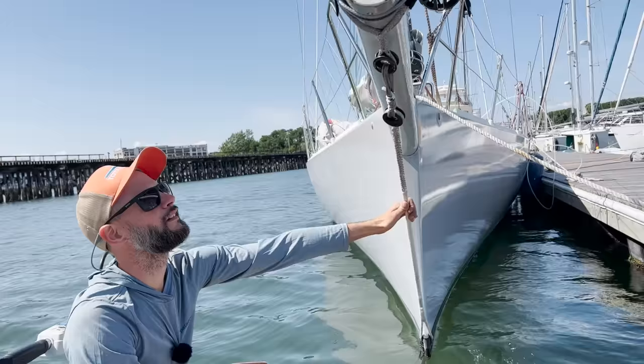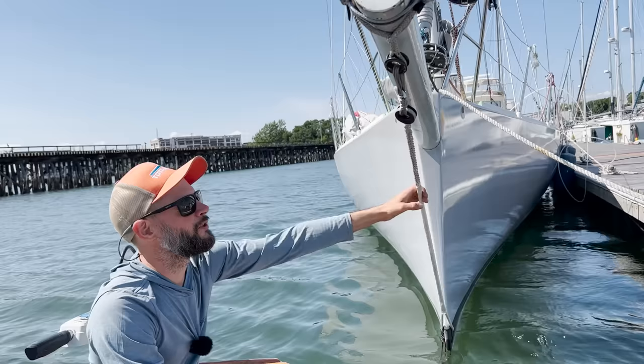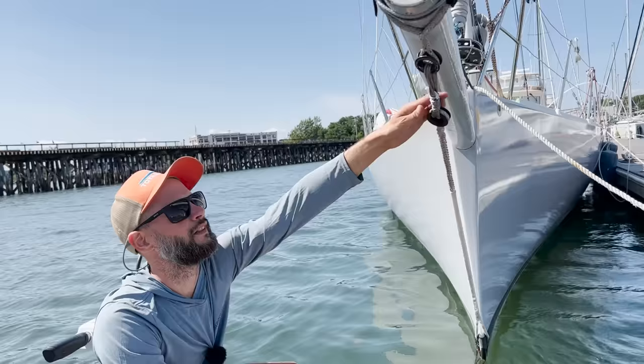It's really not that different from what we have on our bowsprit. No, our only big difference is this is rod. Yeah. And there's a turnbuckle instead of the lashing. But we could absolutely get rid of the turnbuckle and do a lashing.